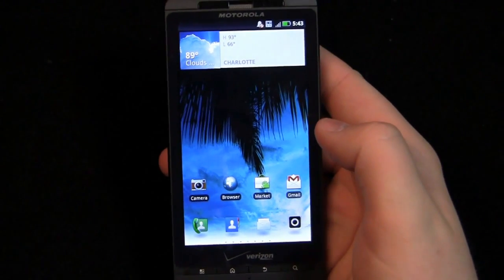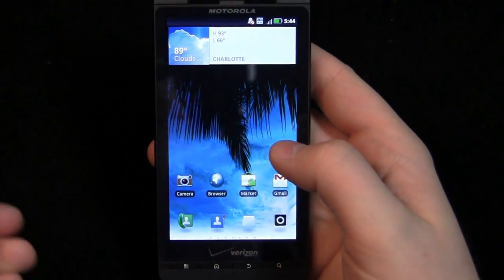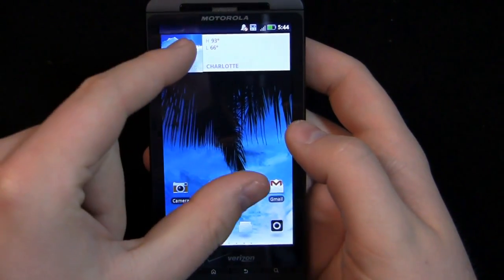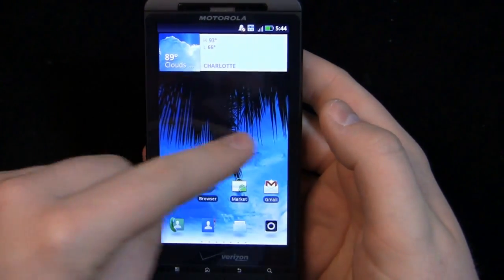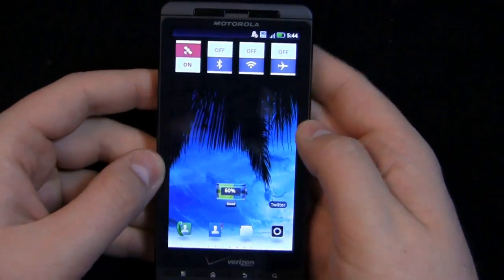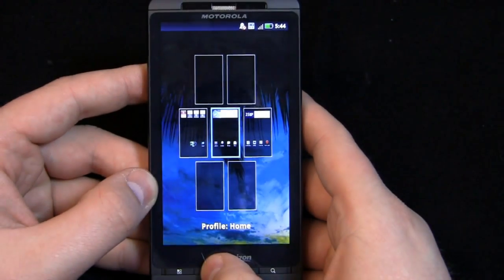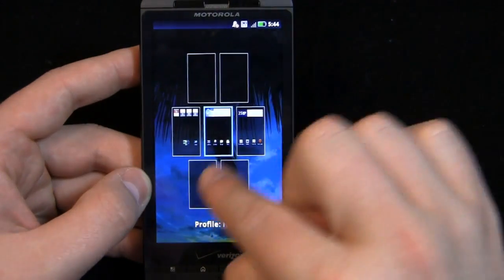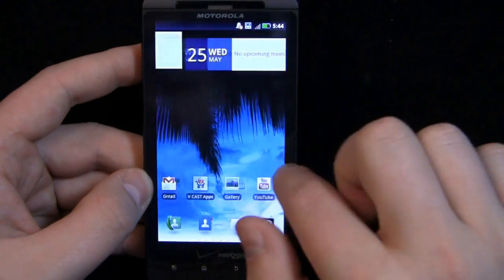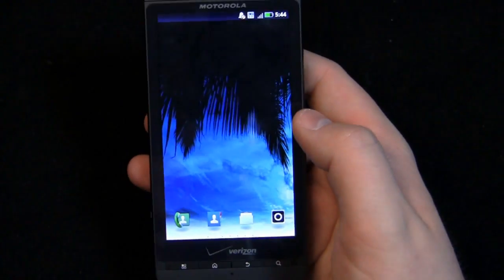Over into part 2, continuing on the Motorola DROID, Android 2.2, Motoblur, and all the improvements and changes on this device. Like I said, back to Motoblur, you can see that there are the changes, but you still have your 7 home screens, which you can see down here with the little dots. You can move over like this, you can press home twice, and bring up profile home, and then you can go between whichever screen you want to go to, so we can go bam, like that, and scroll back over if we wanted to.